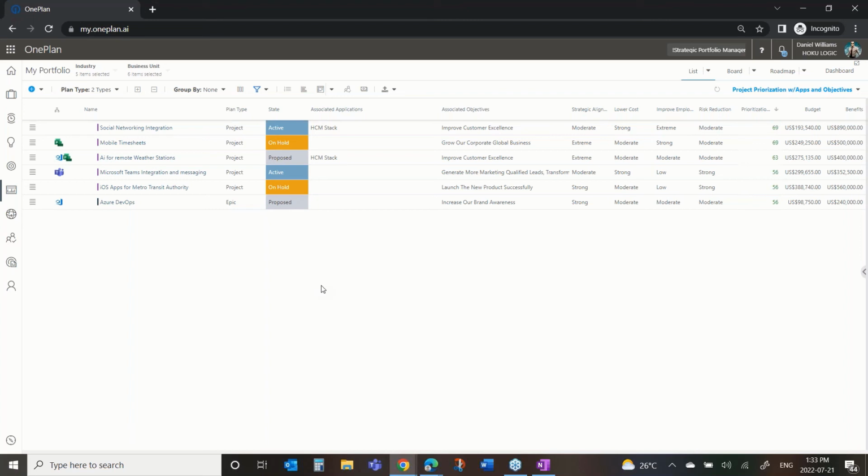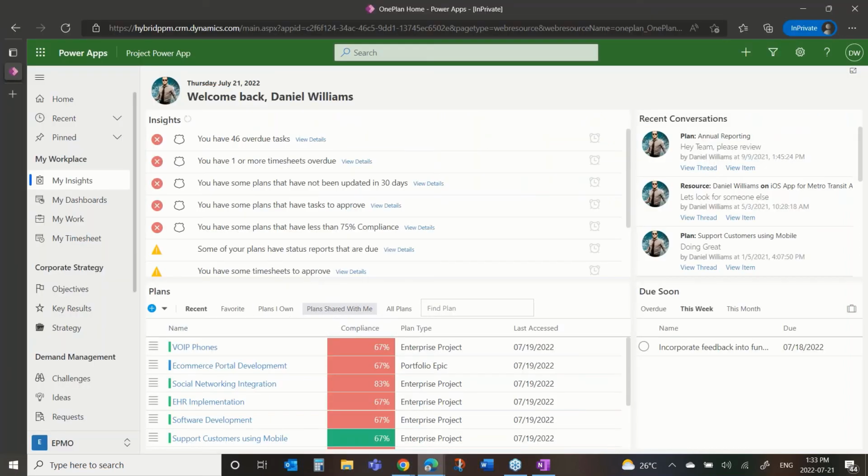This is where the market is going. This is where we are going. We're thrilled to be able to do this on the Microsoft platform. We've got lots of different ways to do this. I'll just quickly grab this one here. This is in Power Apps, and you can see there are those objectives and key results.